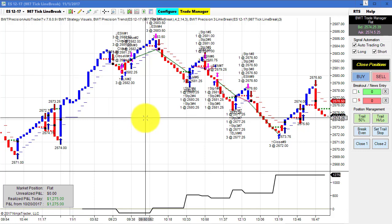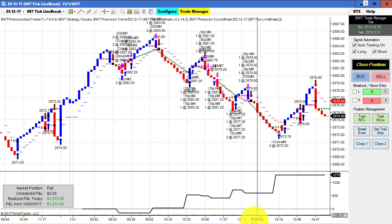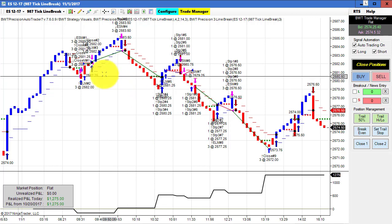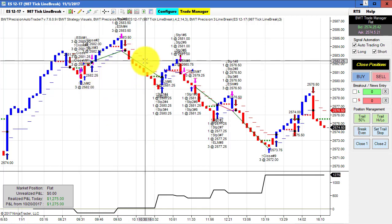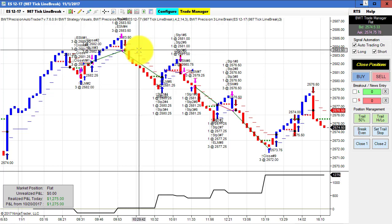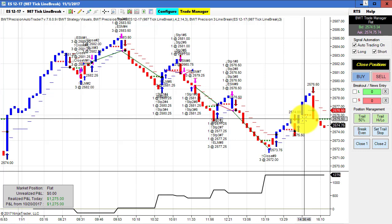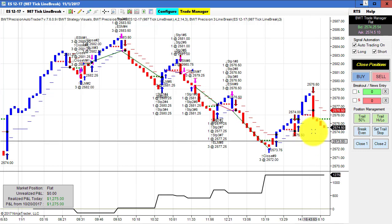Okay, next up is the E-mini S&P on a 987 tick line break chart, and the way the market flowed today was really conducive to line break. You can see the signals here. The auto trader and the precision trend indicator are plotted on the line break chart, so you can see our stops, and then of course the dots here are the line breaks. A close above the green dots here would indicate a reversal to long.